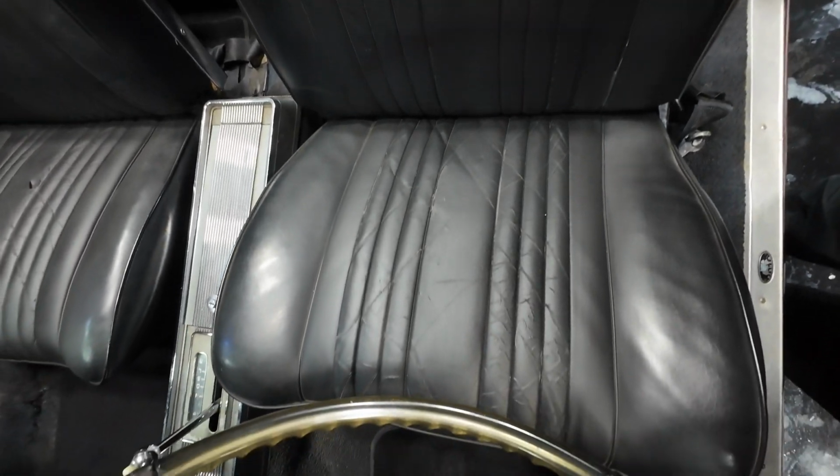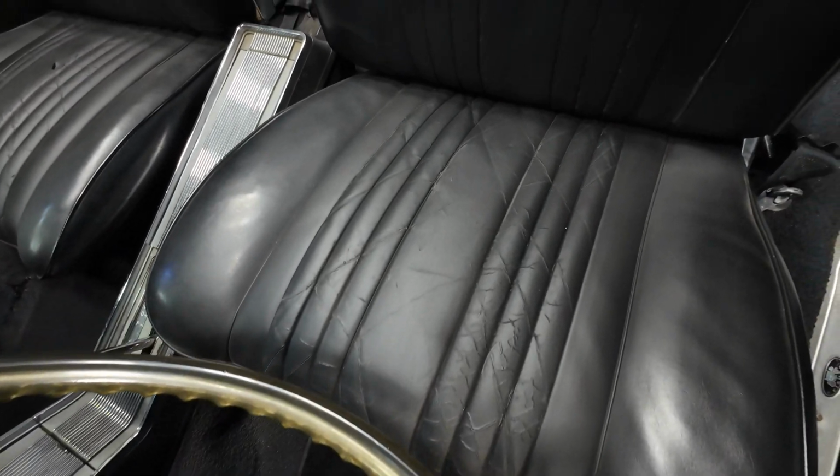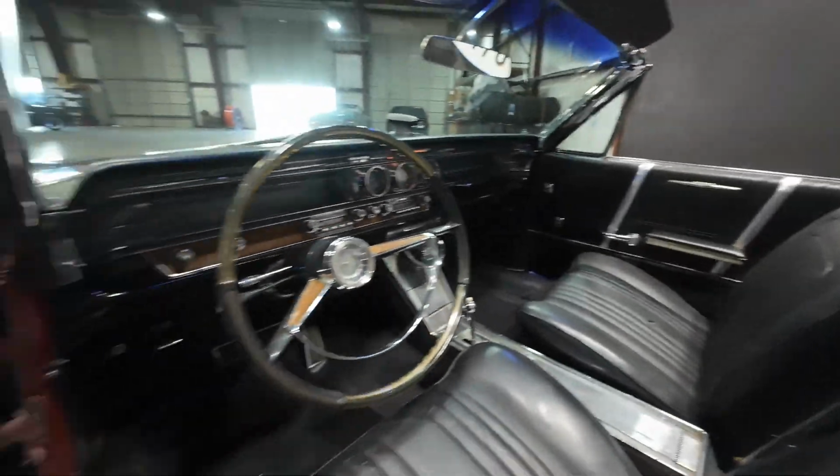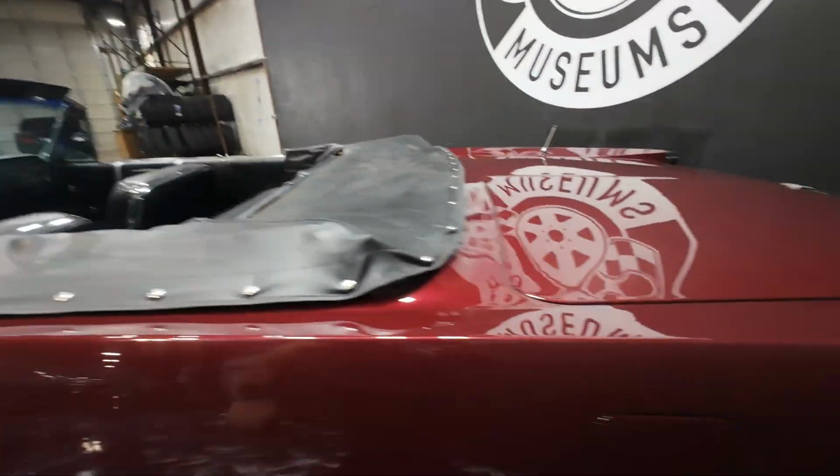Driver seat as well. Like I said, in good shape. You just got your normal cracks and stuff that comes from the leather. Let's go ahead and get on the passenger side.